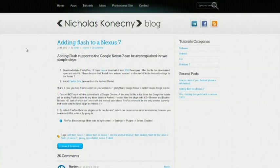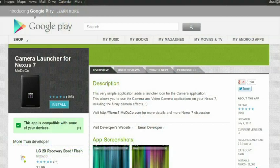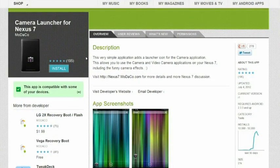If you want to add a camera launcher to your Nexus 7, that's another thing that people are like, well, it doesn't have a regular camera. It only has front-facing, but I still want the camera app. You can find in the Play Store Camera Launcher for Nexus 7. It's a very small install, and it gives you your little camera icon. And when you launch it, it's the exact same camera app that you have on your phone or your tablet, including all those crazy googly, big eye, big mouth effects that you can do in video, which why wouldn't you want to have that if you could?